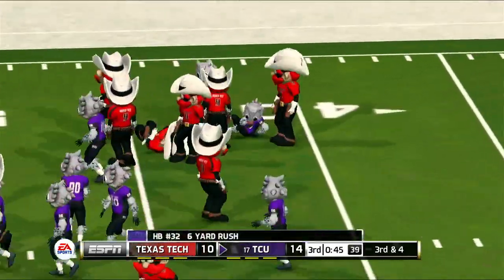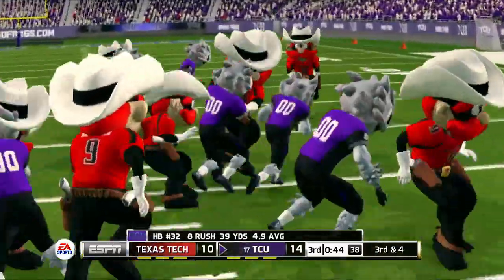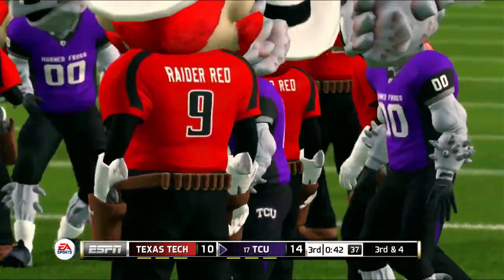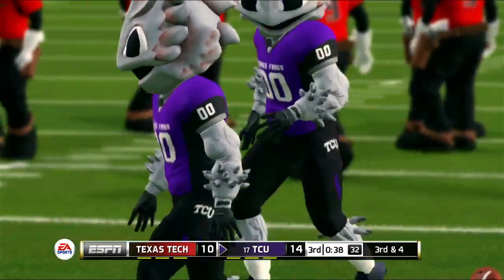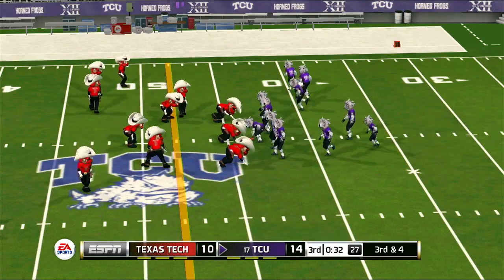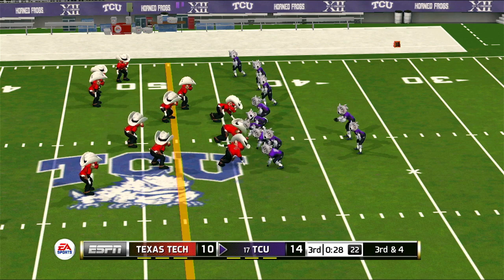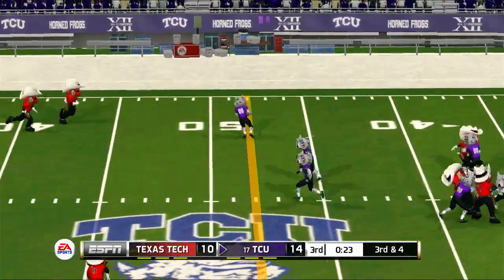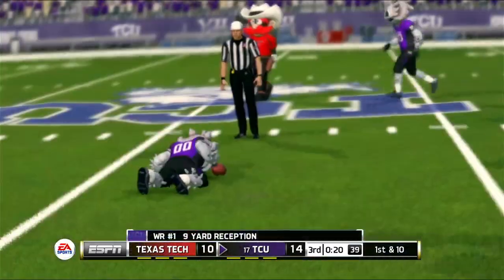Nice run there. Around 5 yards on the delayed handoff. That'll bring up 3rd and 4. They're about 4 yards away here on 3rd down. Mike 7. Hey, Blue 88. Makes the first down catch, and that's a great tackle at the 48-yard line.